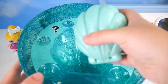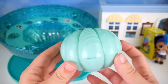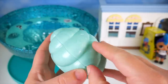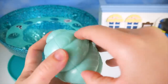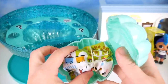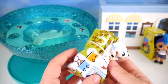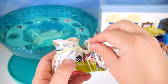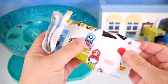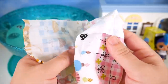I don't see anything else in there, so I guess it's time to check out this shell. So nice. Oh, I'm just super excited about what we're gonna find in here. Okay, not waiting any longer. Got it. Oh, it's another wrapped up package. Put our shell back in there. Let me see. Very gently, very carefully. Taking off our ribbon. All right, folding this back. Here we go. Let's open here.